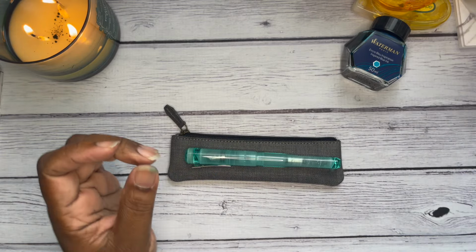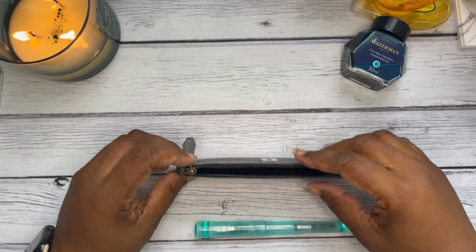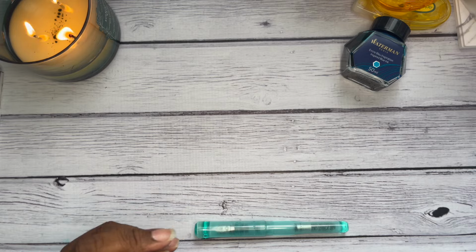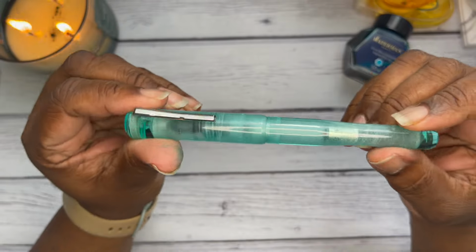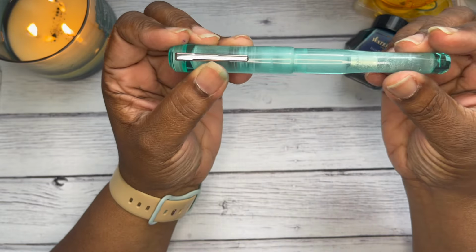Anyway, it is Franklin Christoph Model 2. And I've got this with a medium nib. I'm so excited. I am so stinking excited. Oh, let's go. Look at this. I just adore the simplicity of it. I like the way it feels.